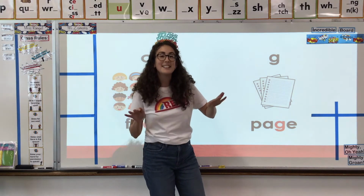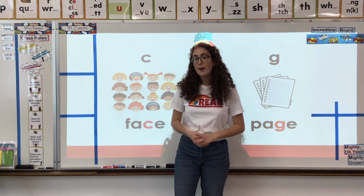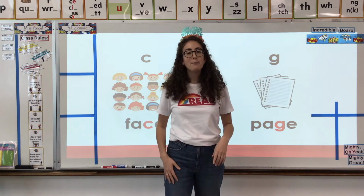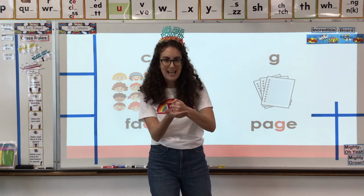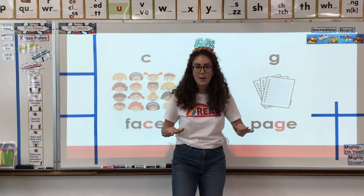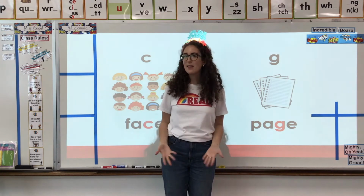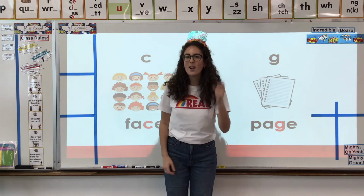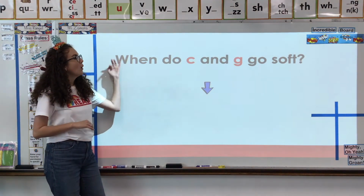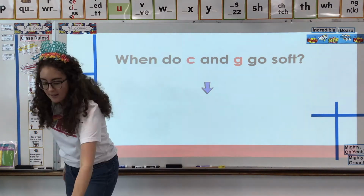J, j, j, like in the letter J. So, we know now that C and G can both say the hard sound, but they also have soft sounds. But when do C and G say their soft sounds? What is our clue we have to look for? So of course, when do C and G go soft?